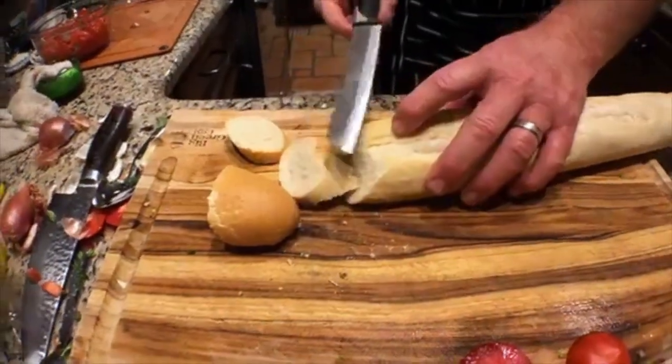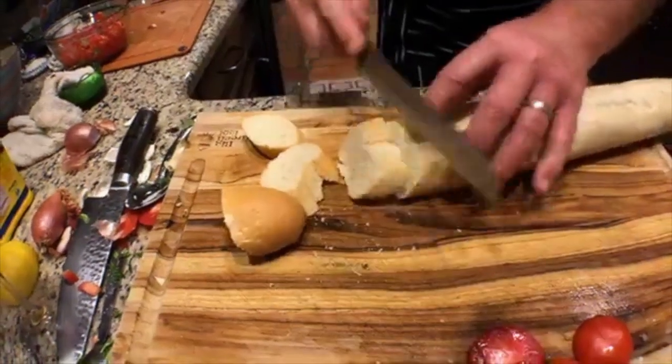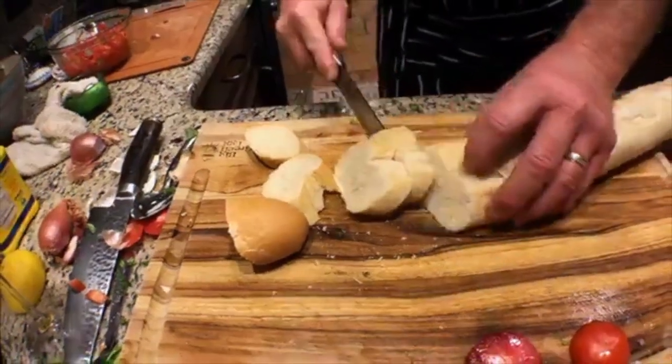Is there any way I could just cut this bread in piece? When you think of just the sentence, it doesn't really sound that demanding. I just want to cut the bread in piece. Okay, you're allowed. Take Mo Pen says nice kitchen. Thanks, Take Mo.